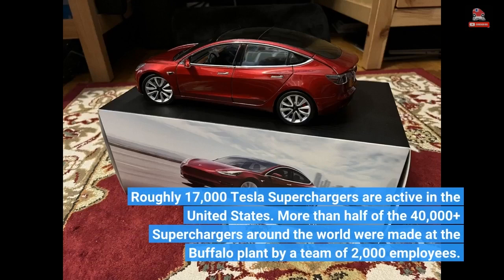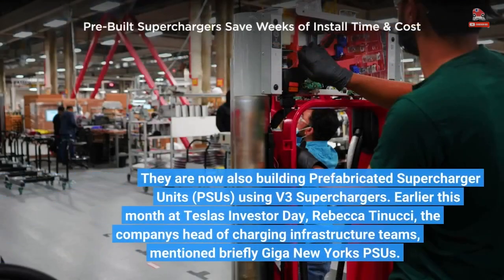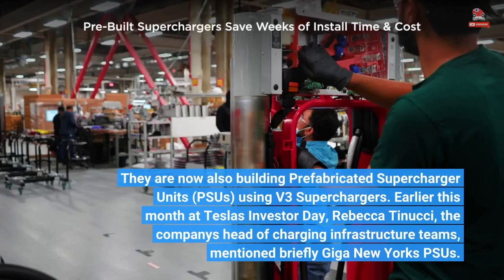More than half of the 40,000-plus superchargers around the world were made at the Buffalo plant by a team of 2,000 employees. They are now also building prefabricated supercharger units, PSUs, using V3 superchargers. Earlier this month at Tesla's Investor Day, Rebecca Tanuwidjaja, the company's head of charging infrastructure teams, mentioned briefly Giga New York's PSUs.